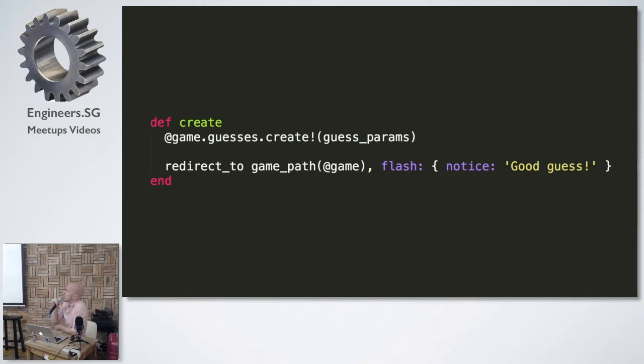And by using the create method with a bang, this will actually generate an error if there were any problems with creating the guess. Finally, within the create action, we want to redirect back to the game show page, and we want to give the user an indication that their guess was accepted. So in this case, we'll just show them a message saying good guess.